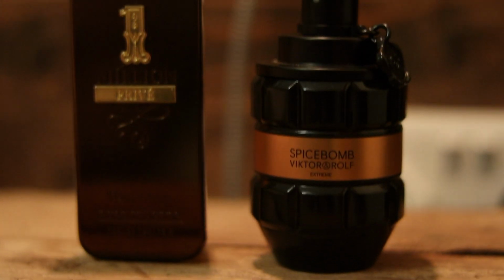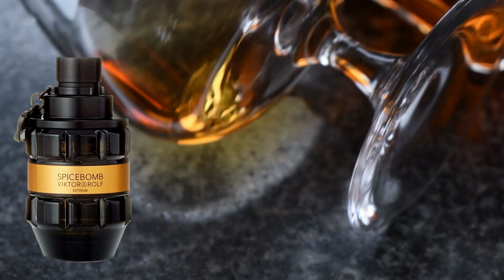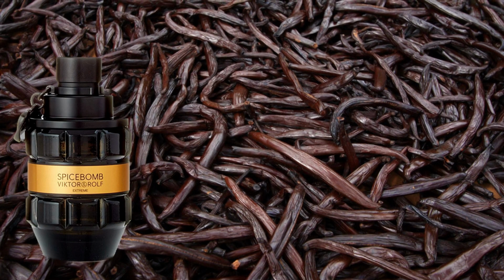Bear in mind, guys, I'm mainly judging from the opening, but it sort of smells like Spicebomb Extreme became more boozy, but not in a smooth way. And it feels like there's 2 different types of sweetness clashing against each other. You got the myrrh in Prive and the vanilla in Spicebomb Extreme that just don't match well. It's not bad, it's interesting. It smells more niche in a way, actually. It's definitely challenging. Maybe my least favorite so far.